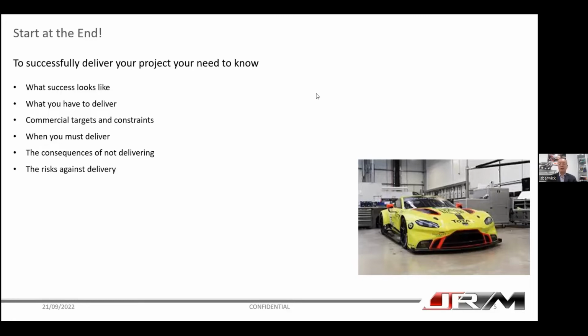So that's quite careful. Now, motorsport, of course, what you've got to deliver is you've got to get the car on the start line. If you don't get the car on the start line, you're just not getting points, you're not getting experience, and you're losing massive credibility. So that must be achieved no matter what you do.